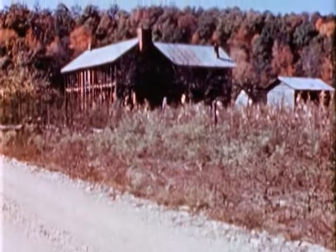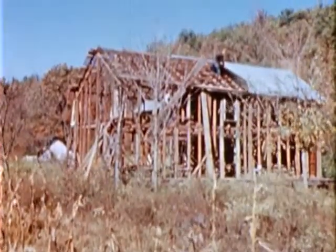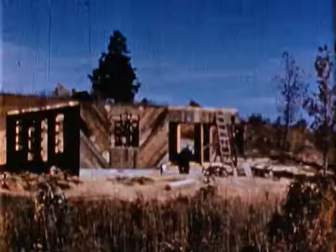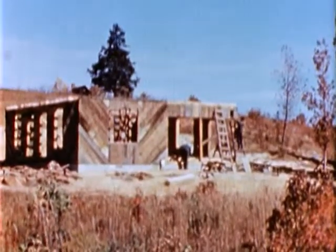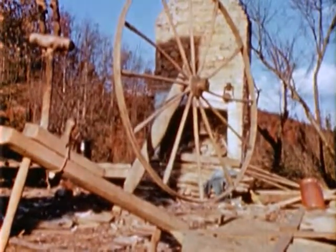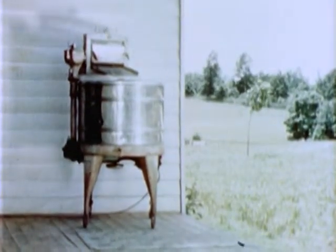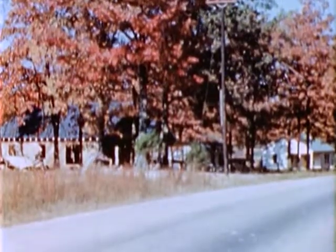After being paid a fair price for easement rights, some families tore down their old houses, and with the salvaged lumber, built modern homes. Old household appliances were replaced by more modern conveniences. Other families built new houses.